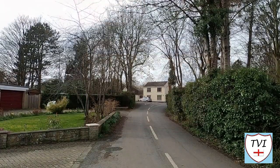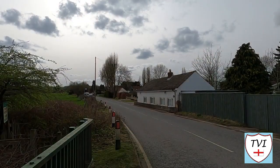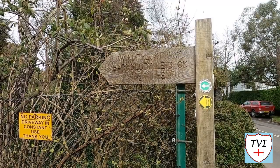Brigsley doesn't have much in the way of features. That said, it does have a Norman church, made mostly of chalkstone, a well-used village hall that's recently celebrated its 50th anniversary, and a picturesque little village green.